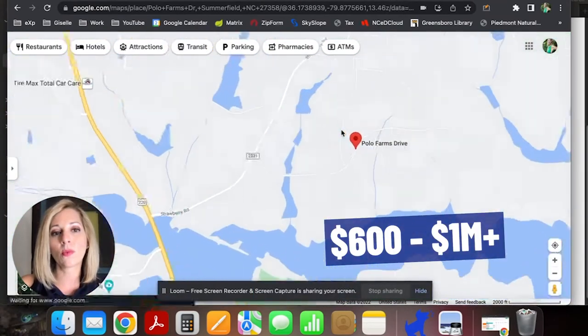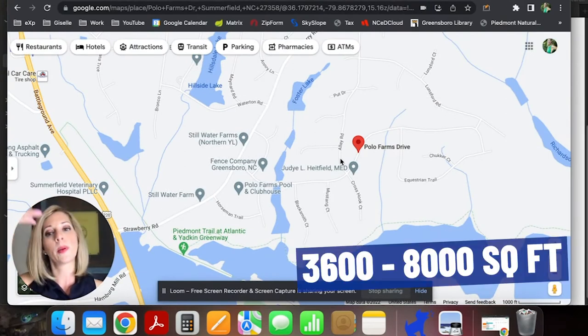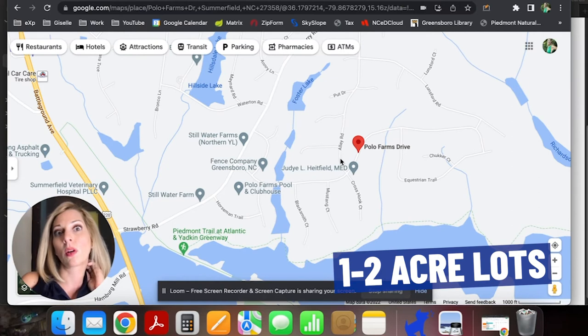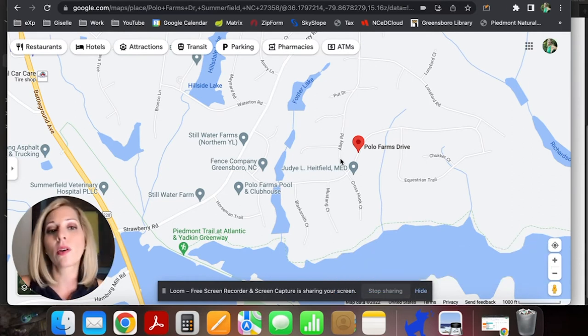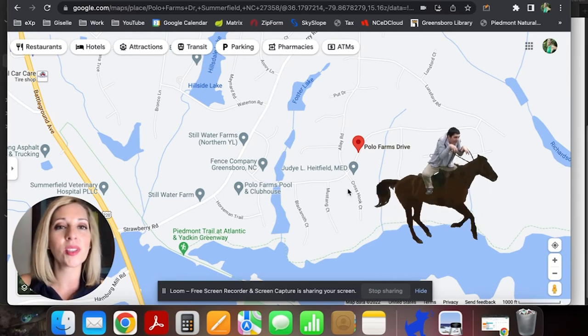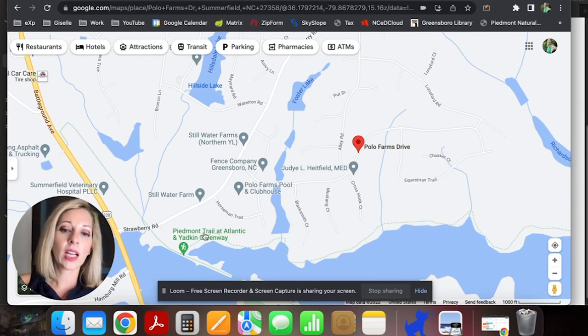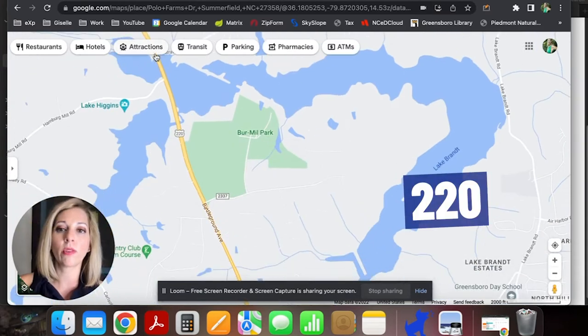This neighborhood's a little bit different in the sense that the lots are much bigger than the other ones. Most of them are at an acre, but these tend to be one to two acres. And this neighborhood, Polo Farms, has its own equestrian center here. If you have a horse or you're big into equestrian riding, they have that there. You've got the Atkin Trail. This is close by. And the close proximity is, you hop over here, you get on Strawberry Road, you're on 220.